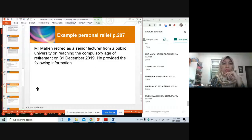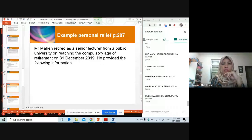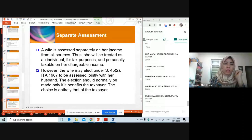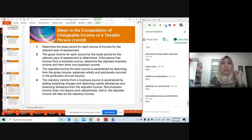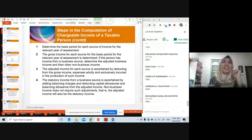Alright, Mr. Mahir ni pun personal relief page 287 ni you can refer to your textbook juga. So we will continue with separate assessment next week. And also kalau boleh saya plan untuk tengok at least satu soalan yang komprehensif yang macam Vincent tu, but I hope that when you go back kat rumah, I hope you have time untuk go through the example tu, and if you have question then we can discuss next week. Ini pun saya dah cukup 2 hours ni.